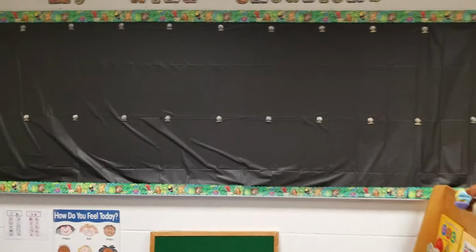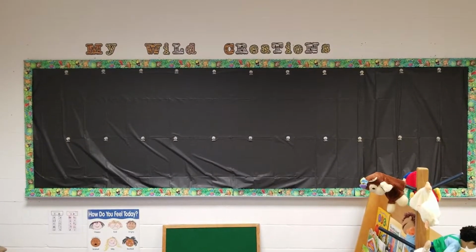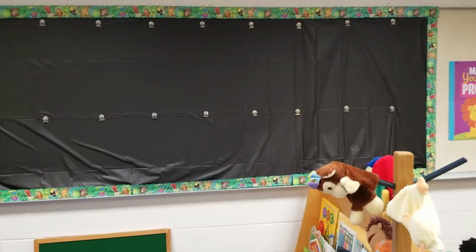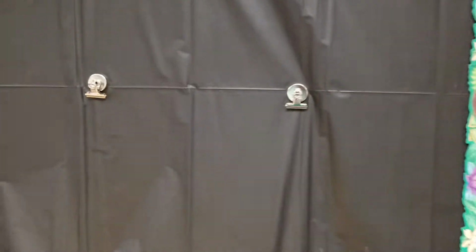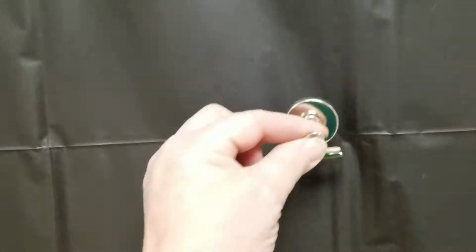That's a chalkboard behind there. And we put My Wild Creation, so they'll get to choose if they want to display some artwork. They'll get to choose what they want to put on there. Really pleased with how that turned out. Some of them are just kind of sitting around there. And I'm just giving you a close-up shot, which you can probably see already. It's those magnetic clips, and that's just kind of what's holding on that tablecloth.